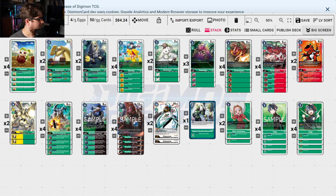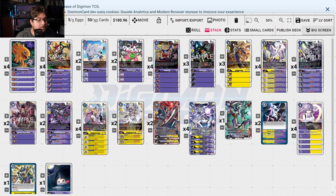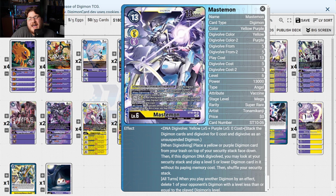Next, we're going to talk about none other than one of my favorites, Mastemon of the set. I know I talked about the other one. That Mastemon was the more security control-ish. This one is a pure Mastemon build. With time, with restrictions coming in for cross hearts and stuff like that, now decks are starting to shine more. Mastemon is about controlling the board, and when Digivolving, place a yellow or purple Digimon card from your trash on the top of your security stack face down.